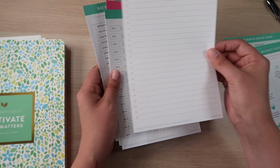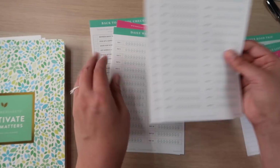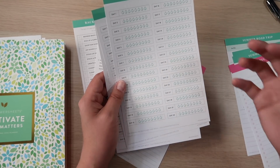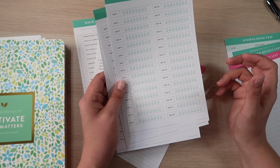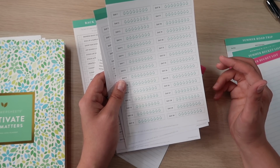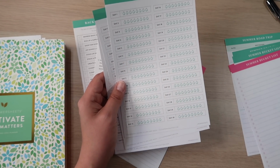Summer bucket list. Here is a blank one for you to put your own together. Daily water trackers. These are really nice, but I said in a different video that you haven't seen yet, but you will see soon, I'm not always a fan of water trackers, because for me personally, because of where my kidneys are at right now, these things are never accurate. They have 8 glasses of water. I have to drink 3 liters of water every day. And so this is just not really, I don't know.